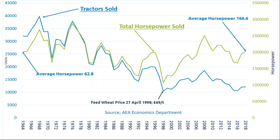A bit of a busy slide this. If you look along the bottom, you'll see the years ranging from 1964 right up to 2018. On the left-hand side, we've got the number of tractors sold within that time frame. You can see the blue line. The green line discounts the number of tractors sold, but added all together, it's the amount of horsepower sold over the last 54 years or so. And you can see the way the economy's gone up and down.